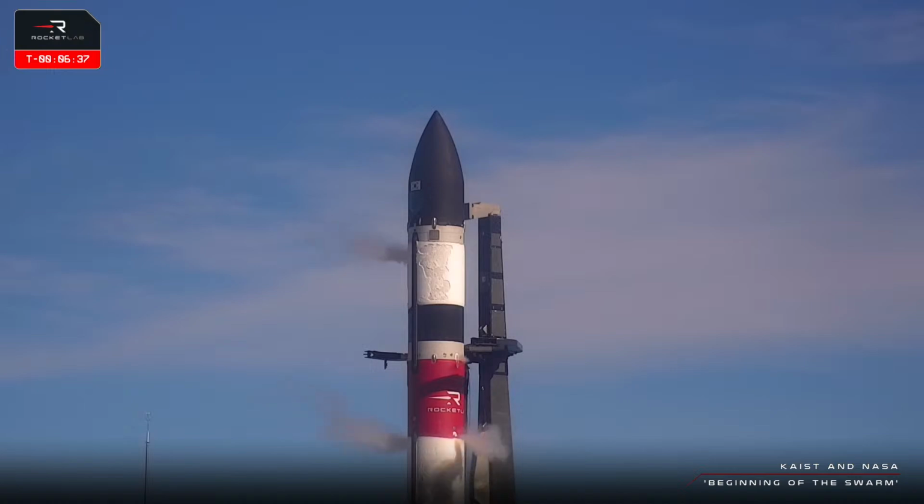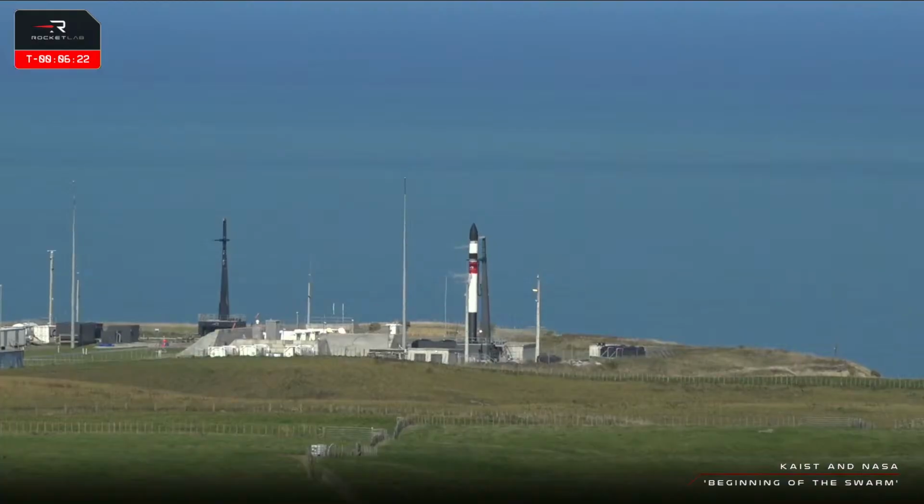Right now, the team is loading the rocket's liquid oxygen propellant into both Electron's first stage and second stage, having already completed kerosene propellant loading earlier in the countdown. You can see the white bands on the rocket there. That's where the liquid oxygen has caused moisture from the atmosphere on the outside of Electron to freeze.